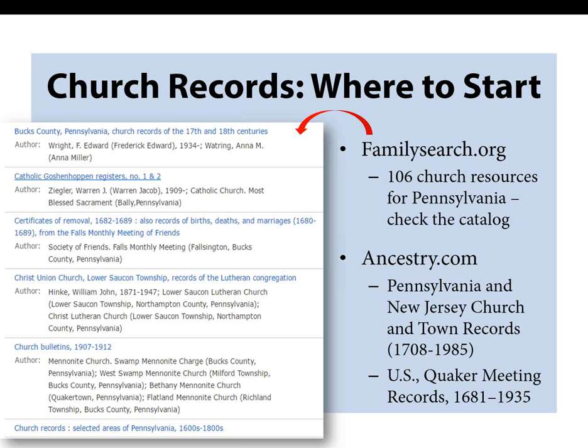The Ancestry collection of church records, although it's titled Pennsylvania and New Jersey Church and Town Records, really focuses on Philadelphia and the eastern counties. Western counties are not well represented in this particular database. And of course, you have the U.S. Quaker meeting records from 1681 to 1935.